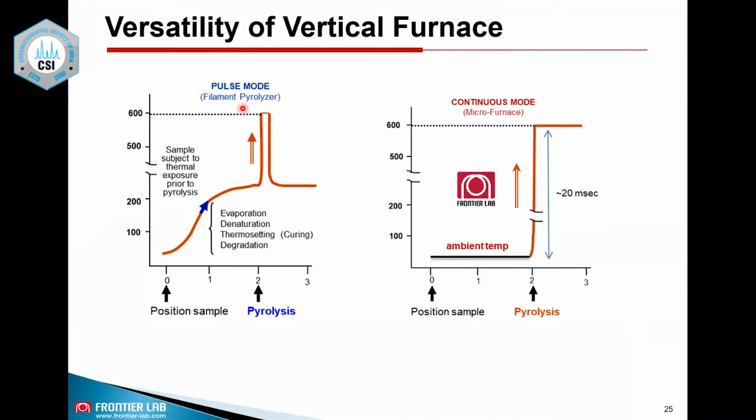When you use the pulse mode, as I said, the sample is kept and the heating is done slowly. So during this heating process, you already see some reaction happening. That can be evaporation, denaturation, or even some degradation or thermosetting like curing. So some of the information you may lose, or it may come in the next sample analysis.